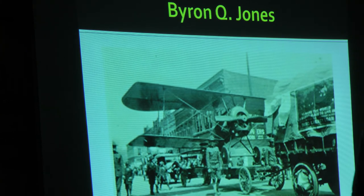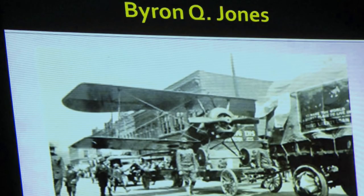This is a parade down Main Street in Mount Clemens. This is the Victory Parade, World War I Victory Parade. They carted an airplane out from the base and they marched down the streets of Mount Clemens.